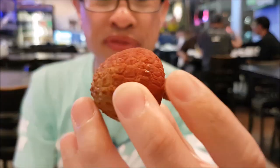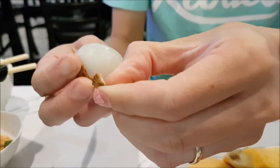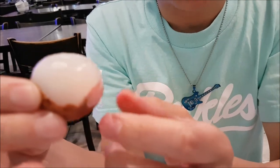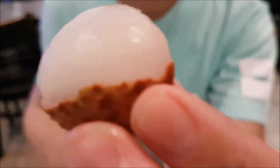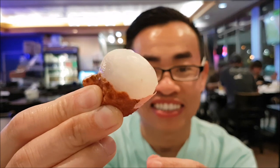Now I'm gonna try the lychee here. So once you peel off the outer skin, the outer layer, look at this. Look how juicy it is. So this is very sweet as well. See that? So it's white inside and it's very sweet, very juicy as well. Okay? Alright. Imagine you eating sweet water. That's just exactly how it tastes. With the fruit inside, it's awesome.